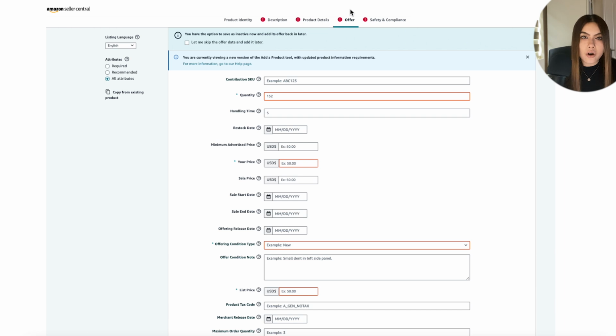Next part is your offer. So again, make sure that all attributes is selected on the left, and we'll go through this. So firstly, a contribution SKU is a reference for yourself. For example, mug number 1, t-shirt 2. You can leave this blank if you want, and they will give you a random one. So for quantity, you can put something like 500, 900, because it's print on demand, just something that won't run out.